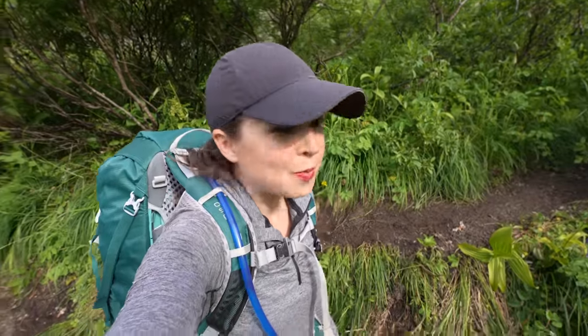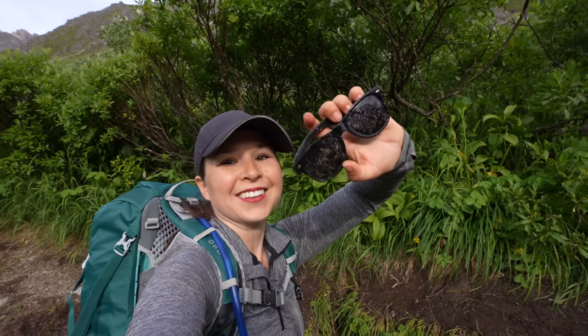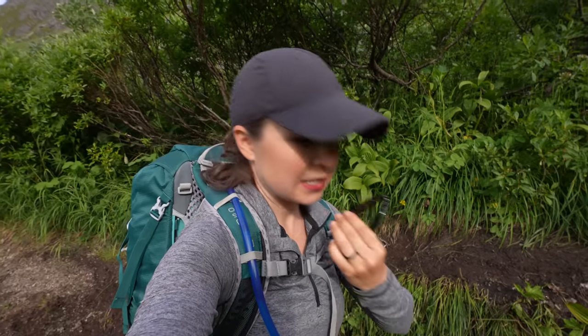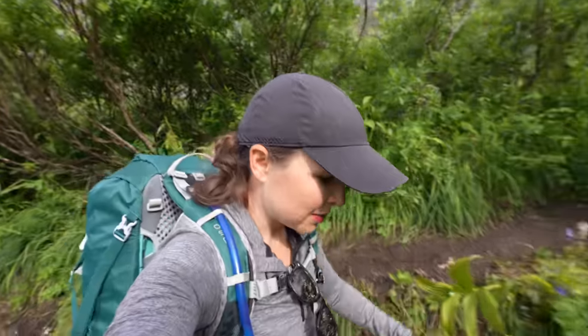I'm trying to find another way to go. It's not looking very promising, but yesterday, right in this spot right here, Adam slid down this like muddy slope, and we later learned that he lost his sunglasses. Look what I just found. I found his sunglasses, so I guess that's one perk of the wasps getting me, is I had to come back this way.